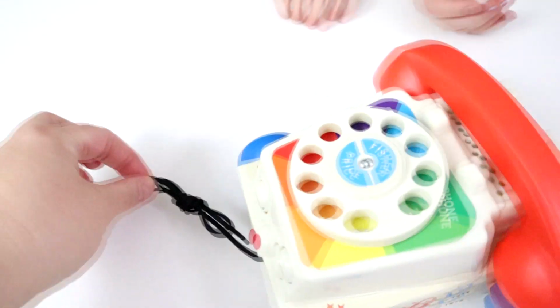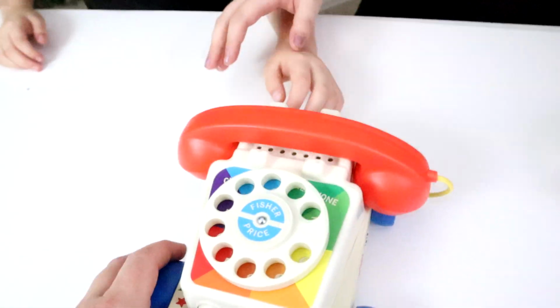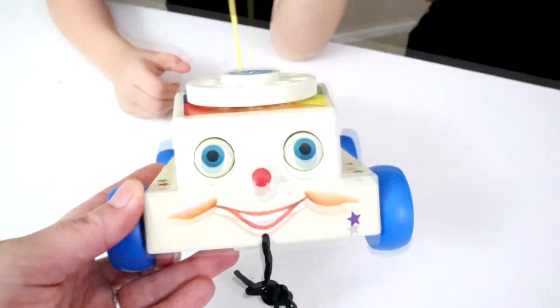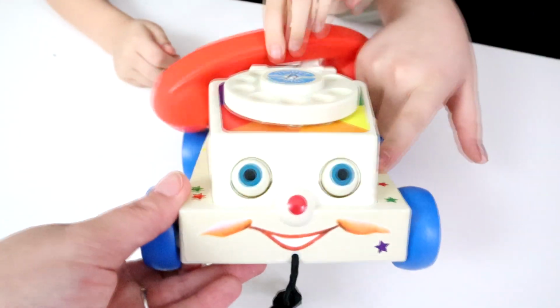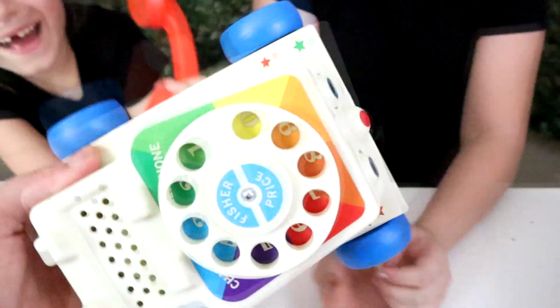So you can pull him by this little cord, and he was one of those things that could just follow you around. This is really good, like a toddler toy. I think Ainsley's actually gonna love him. But if you want an iconic toy that probably every adult played with, and if you want your kids to play with it, then you'll know he's at Target.